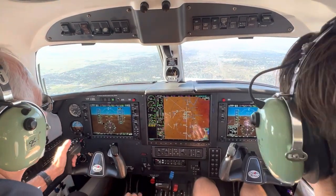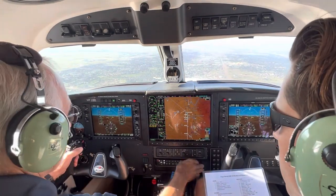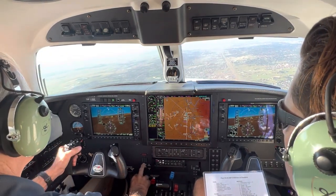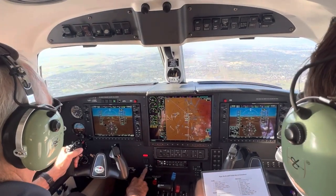Okay, before landing checklist, please. Wing flaps. Flaps are set for now. We're holding landing gear. Gear will be coming, and it's time for gear now. 4919, speed is good.